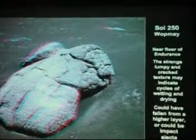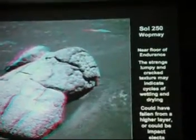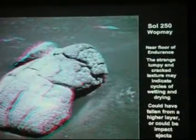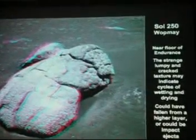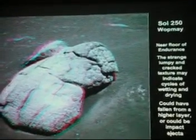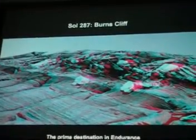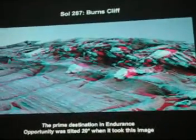I don't know where that name comes from, but it's all cracked up, which might indicate it went through cycles of wetting and drying. And this might actually have fallen from a higher layer on the crater, or it might be impact ejecta. And then it spent a lot of time at this cliff called Burns Cliff, and look at these beautiful layers in the cliff, in Burns Cliff.